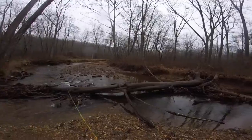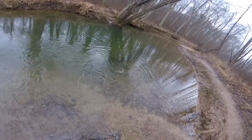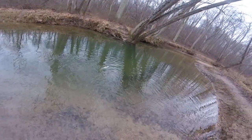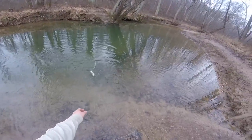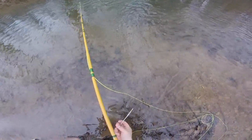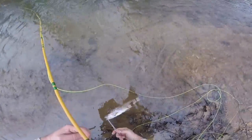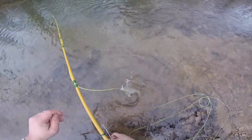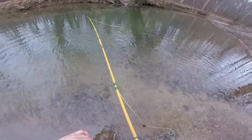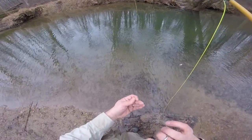After fishing down for a while, I thought I'd work my way back to the original hole. Oh, another nice rainbow. This hole seems to be pretty loaded with fish. This is the second one that I've got, and I see them rising around me too. There's some really pretty nice rainbows in this stream.